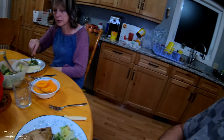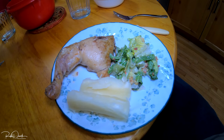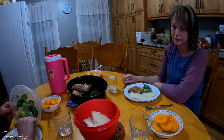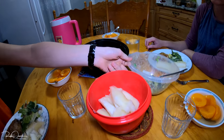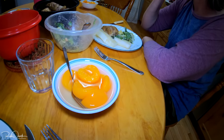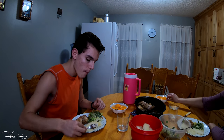Anyways, now we're back home. We gotta clean it all up. What time is it? It is supper time. After all that shopping, wife made some really nice supper. She cooked us some chicken and a salad. We got some yuca in there. We also got some peaches right there for dessert. So we're gonna have us a good dessert, right?